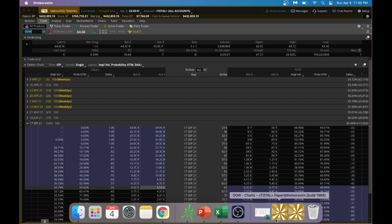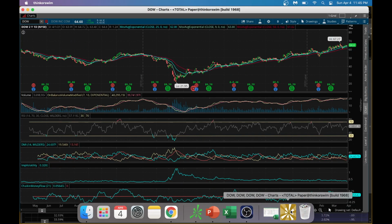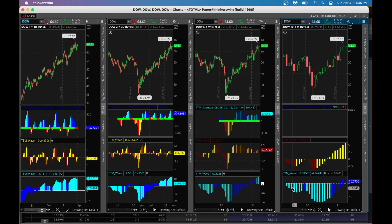So if I go to the chart here, TTM, TTM Squeeze, on a daily chart, this is 1 year, 1 day. On a daily chart, I got a couple red dots forming here, which tells me it's going to enter the squeeze mode. Squeeze is going to fire any time.